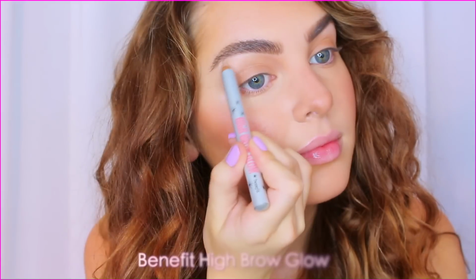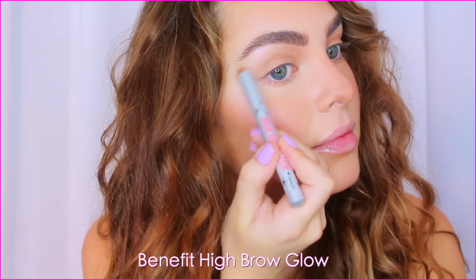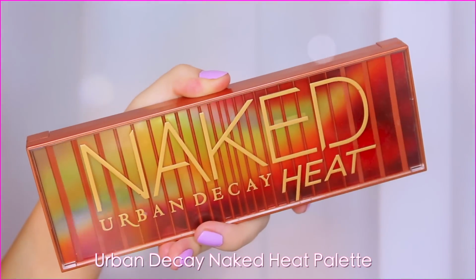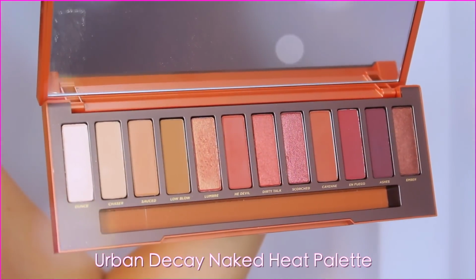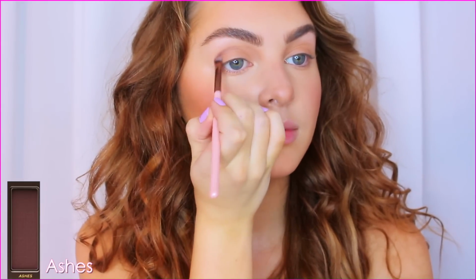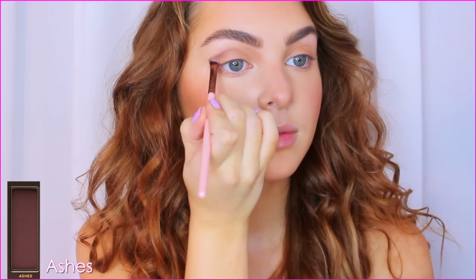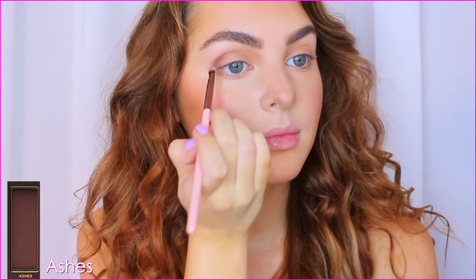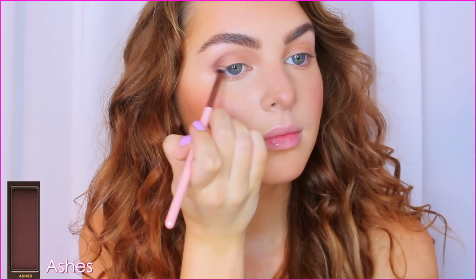Now the eyes are pretty simple. We're going to add a cream highlight to the brow, and I also added a little in my inner corner. I decided to use the Urban Decay Naked Heat palette, which I finally got my hands on. I've selected the deep purple shade, and I'm doing a bold crease, so I'm taking the shadow right through the outer corner to slightly above my crease as I go towards the center of the eye, and then I'm really kind of stopping there.